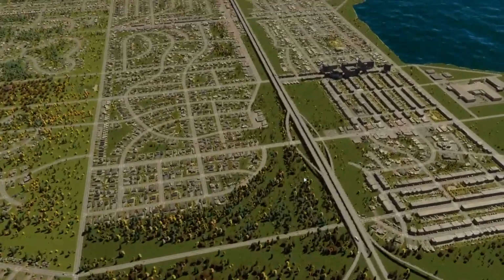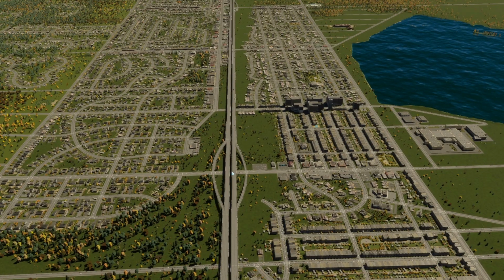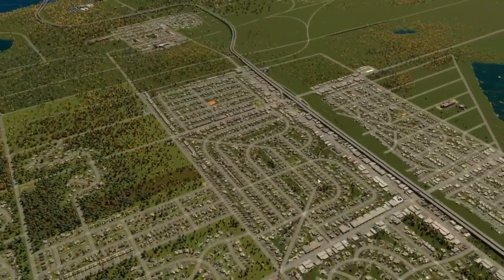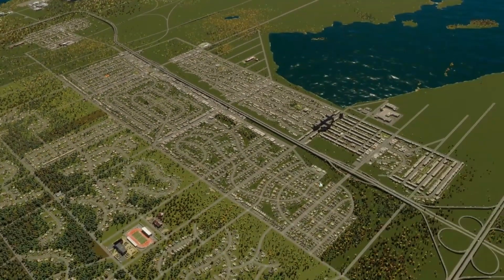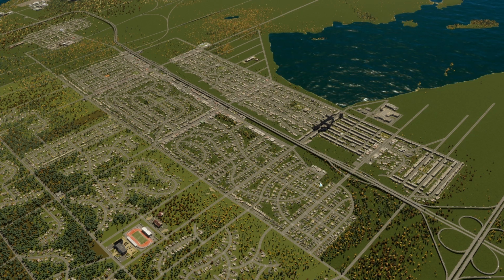But yeah, we left it with a giant chunk, a big old hole basically in the middle of the city where the highway is now. And more so, everything just feels a little all over the place right now. So that is the big thing today: I want to start to form things up a little bit and make the dense city part of Rockridge County start to feel more like a city and everything like that.